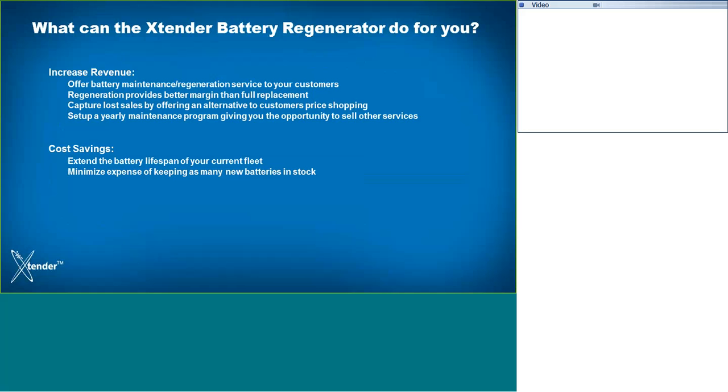You also have the ability here to capture lost sales by offering an alternative to customers price shopping. In the same example, if the golf cart company down the road has batteries special for $800, you can capture those customers. Instead of walking next door and buying batteries, you can offer them a regeneration service for their fleet instead of price shopping and driving all your profits away.